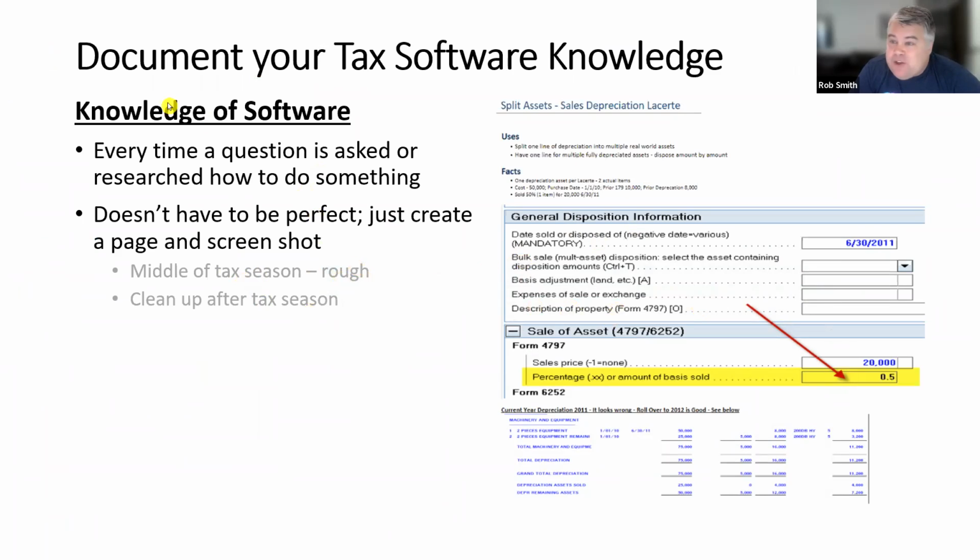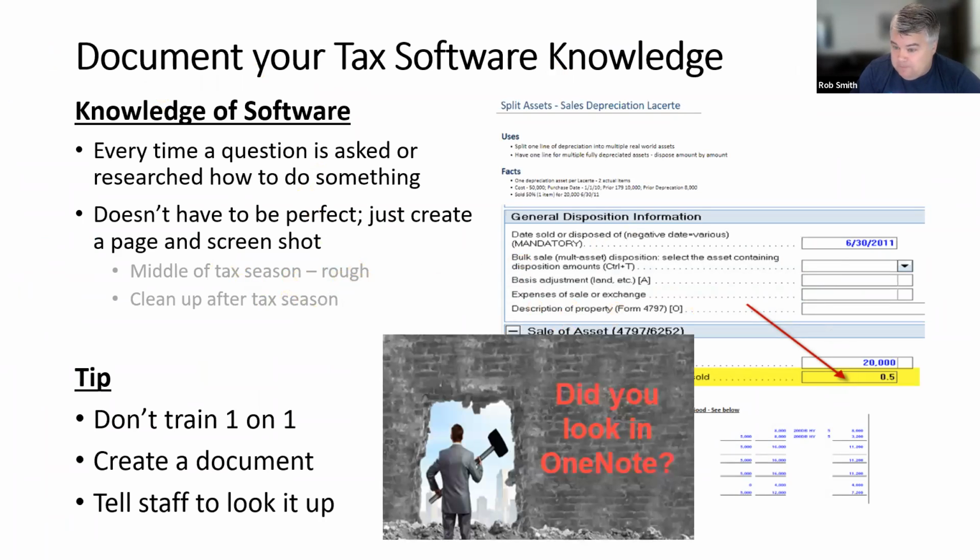So back over to here, make sure you're documenting your software on how to do things. That way new staff can learn just as easily, and you don't have to keep teaching the same thing over and over and over again to new staff.